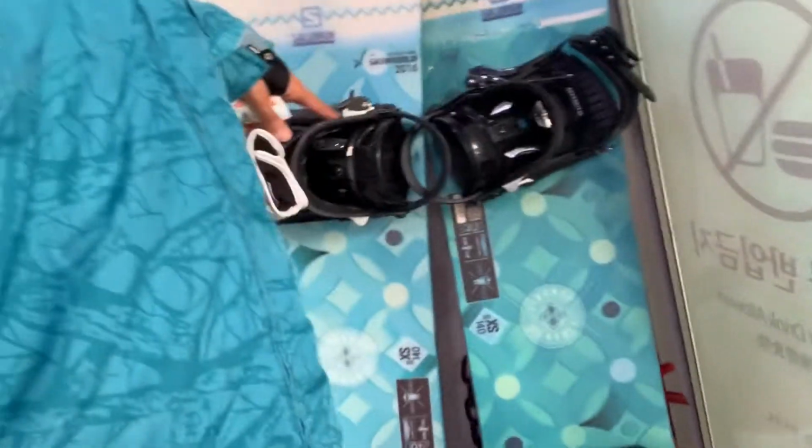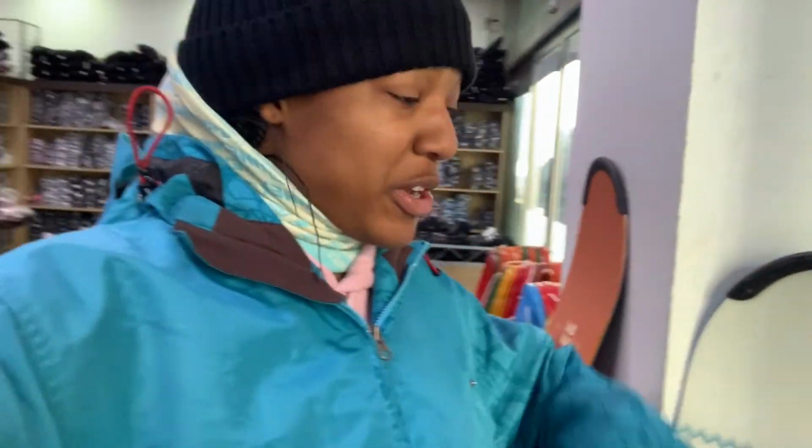So I'm currently all dressed up and I am heading over to the freaking snow slopes. This is gonna be my first time snowboarding. I'm pretty sure I mentioned that in the video. So I'm probably going to die. Hey guys, so I am now all suited up. I have my gloves and my boots. This is my snowboard right here, and I'm waiting for my friend to get some crap so we can hit the slope.